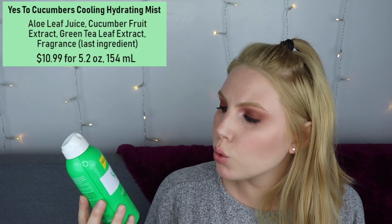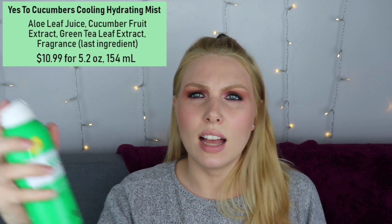The next one I want to talk about is the Yes to Cucumber Soothing Cooling Hydrating Mist. This one's a little bit harder to get your hands on. I think I got this from Amazon, which I don't typically buy beauty products from Amazon. I kind of just don't trust it. This is the only spray, kind of aerosol can. I do like that you can twist it and seal it.